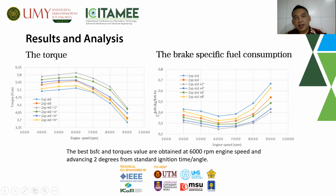and BSFC at 6,000 obtained maybe 0.25. The best BSFC and torque values are obtained by advancing 2 degrees from the standard ignition.